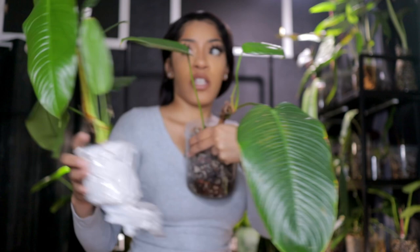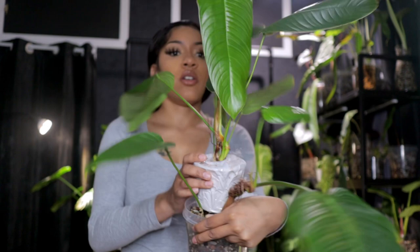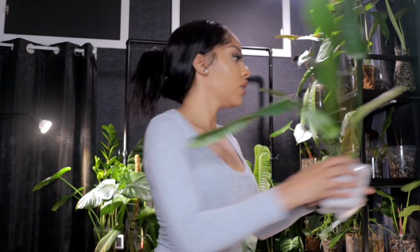So the plan is to put these together. Look, this one got the leaf coming forward and everything. Just beautiful. Just uniform. Just ready for the world. This one on some bullshit. So we going boom. Perfect. Absolutely perfect. Shout out to the Tropicals team. Y'all really do y'all thing when y'all do it.